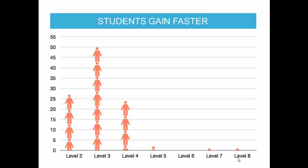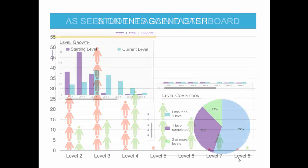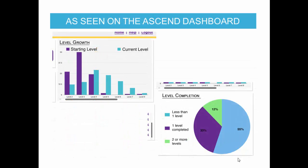This is Valley High School after their level placement test. You can see the spread. Now these are the same students just 3 months later after using Ascend Math. The only way students this far behind can move up quickly is by focusing only on what they don't know. And that takes a truly individualized study plan. This is how their results look in the Ascend Math dashboard. We'll take a closer look at this a little later on.